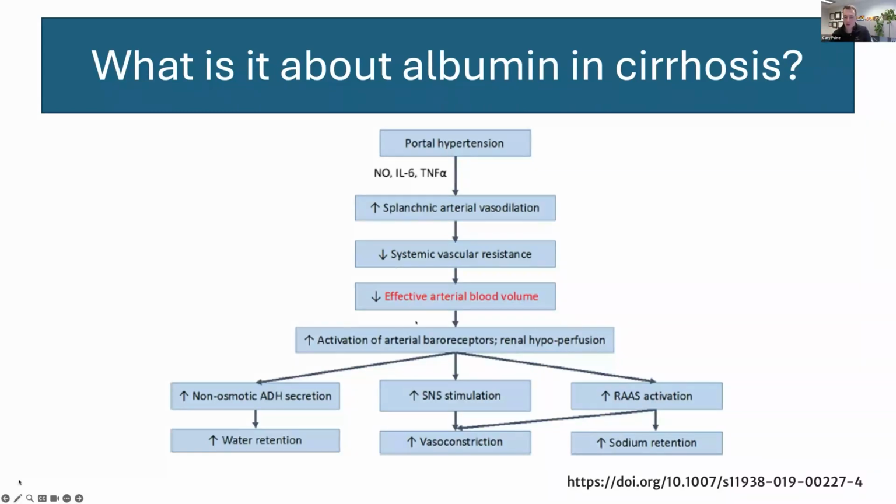And then in response to that, we see increased activation of arterial baroreceptors and renal hypoperfusion, which triggers all these compensatory responses, right? So we see non-osmotic secretion of ADH, which leads to water retention and hyponatremia. We see increased sympathetic nervous system stimulation, which leads to intrarenal vasoconstriction. And we see increased RAS activation, which leads to sodium retention and vasoconstriction.